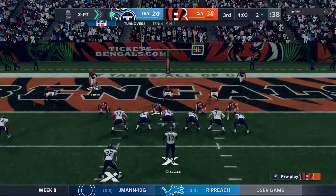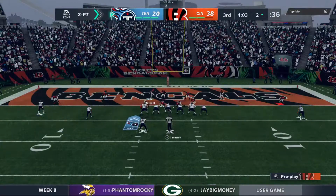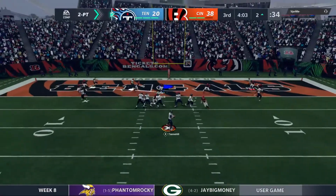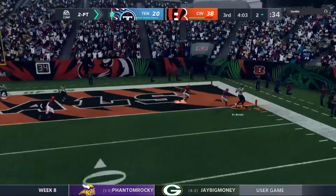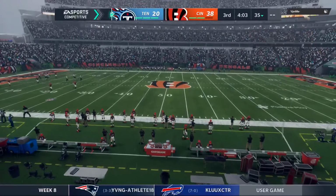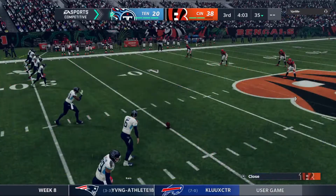So the Titans bring the offense back out to go for 2. After the interception, here's Tannehill. And he will step out of bounds. Oh, what a mistake there. And the 2-point try will be unsuccessful.